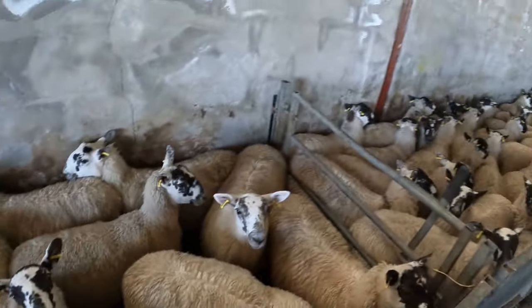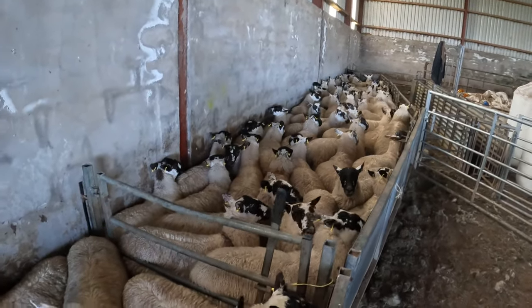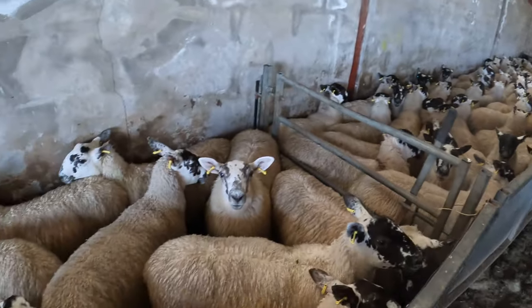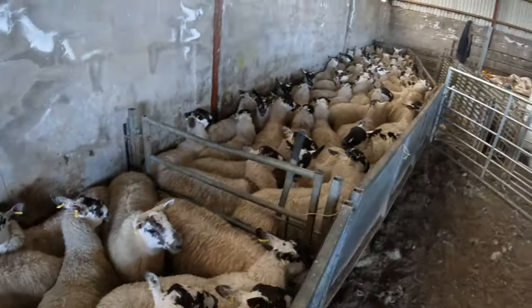There's 81 here. And the plan is to get them all on the trailer. And we'll do that by taking the wool off them. There's other benefits, but that is one major benefit. They look like they're going to be nice this year.